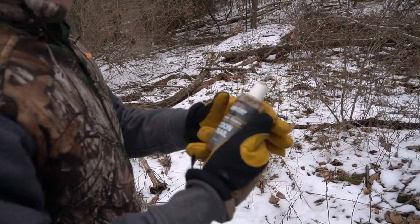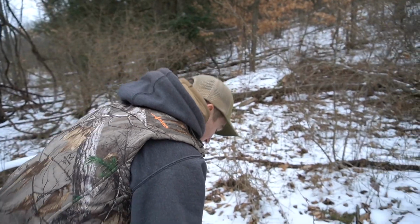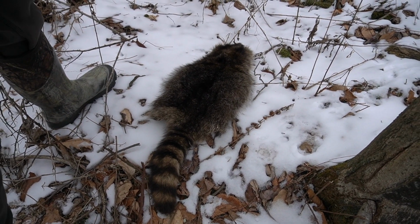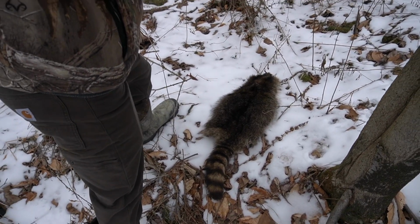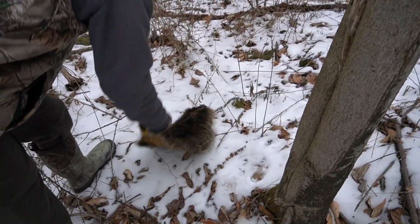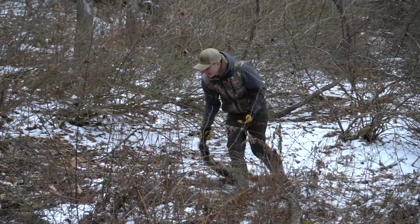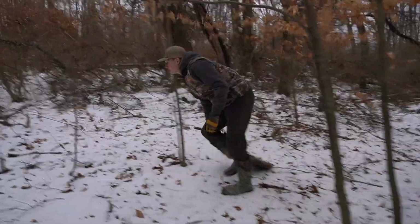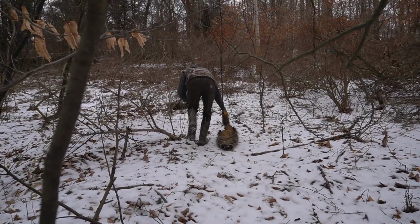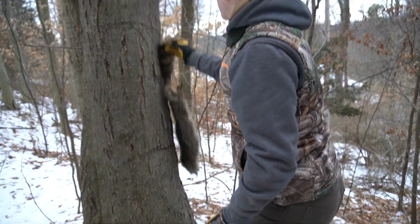Got some of this nightlight coon trail. Matt gave it to us. It's almost gone now. We got to get some more of it. Put a few drops of it on there. Try and get a lot of scent on the tree for her.